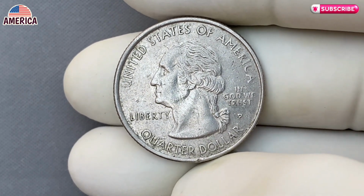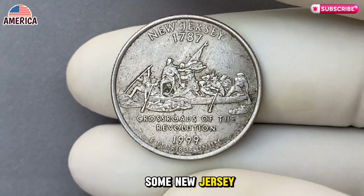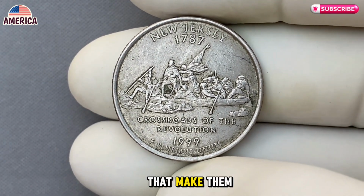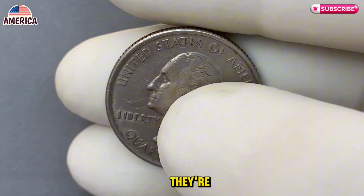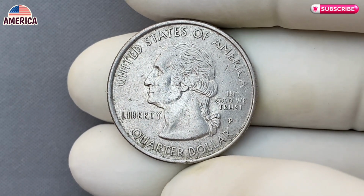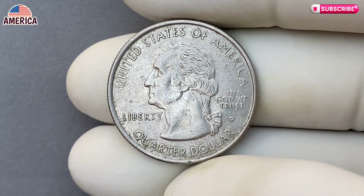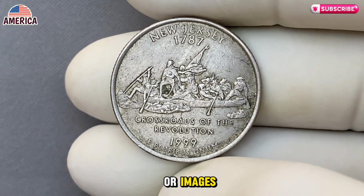While millions of these quarters were produced and put into circulation, some New Jersey quarters stand apart due to rare minting errors and unique characteristics that make them incredibly valuable. These aren't just coins, they're fascinating anomalies that collectors dream of finding. One of the most captivating errors is the doubled die. This error happens when the coin's design is struck more than once in a slightly misaligned manner, causing a noticeable doubling effect on letters or images.